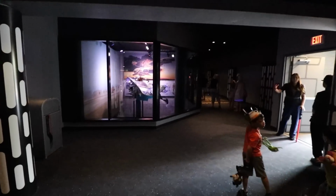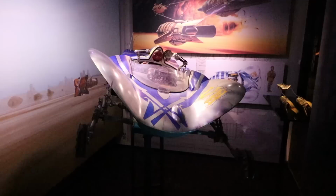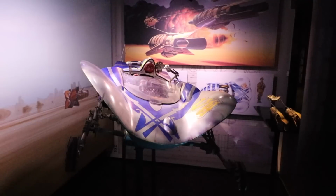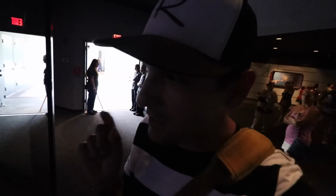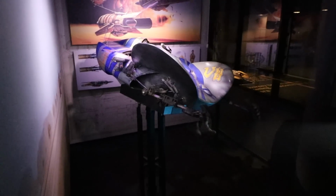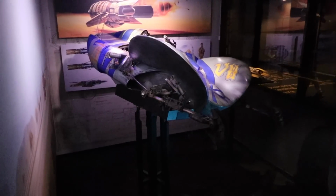Oh, look at this. This is awesome. It's one of the pod racers. Whoa, that's crazy. A full-size pod racer. I'm guessing this is from the movie. Most of the props in the Launch Bay are just made for the Launch Bay, but this might actually be a movie prop, because I don't know why in the world there'd be any other reason to build a full-size pod racer. And check out that little gimbal that it's sitting on. That looks like it could move around, you know? Pretty cool.